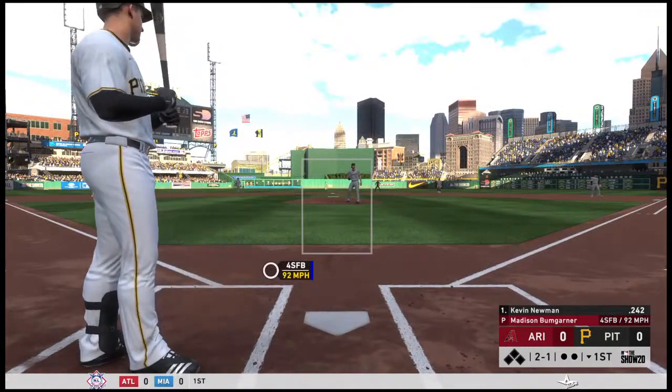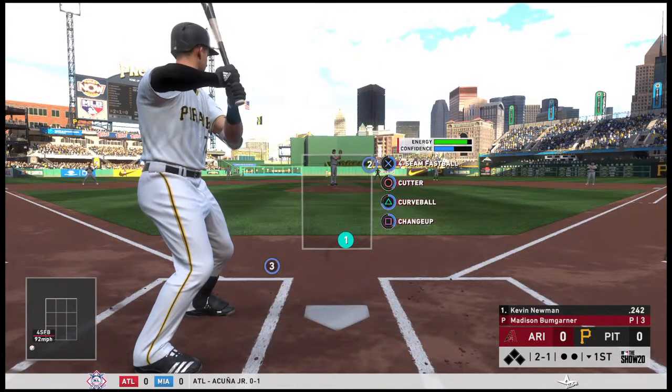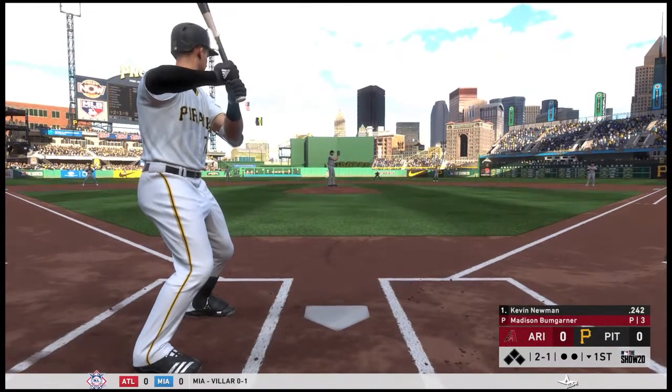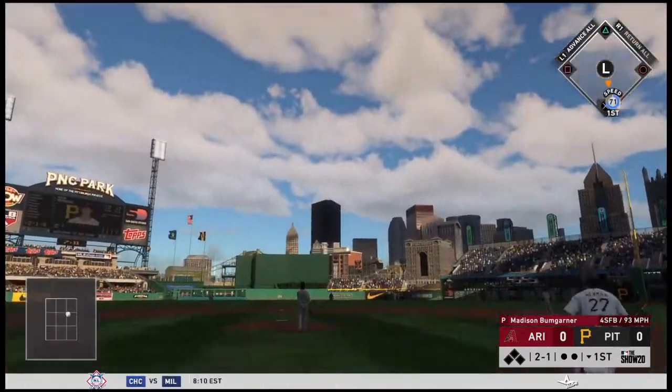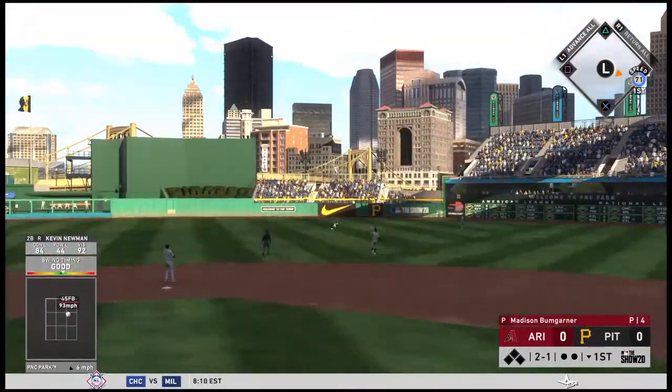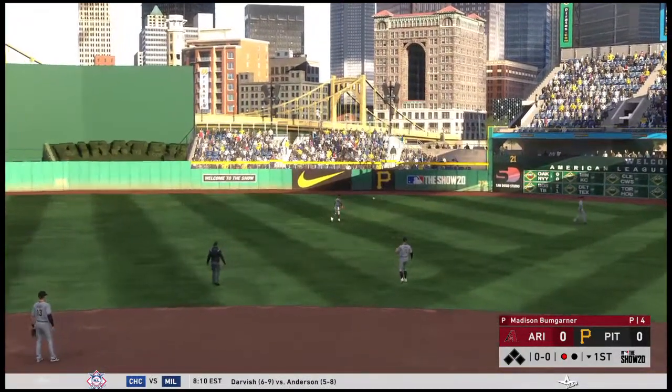Fastball taken inside for a ball. 2-1 now. Lofted in the air out toward right center. Center fielder on the run. He's there and records the first out.